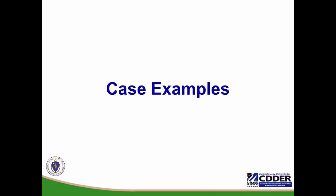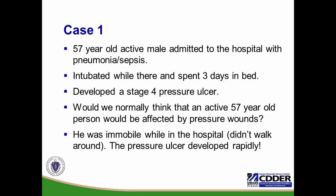I have a couple of case examples that I'd like to share with you. These are clients that I cared for. Case 1, I had a 57-year-old male who was admitted to the hospital with pneumonia and sepsis. This person had to be intubated while in the hospital and developed a stage 4 pressure ulcer as a result. Normally, this person was active and not a person who we would think would develop a pressure-related injury. But because he was made immobile related to intubation and hospitalization, that pressure wound developed rapidly.